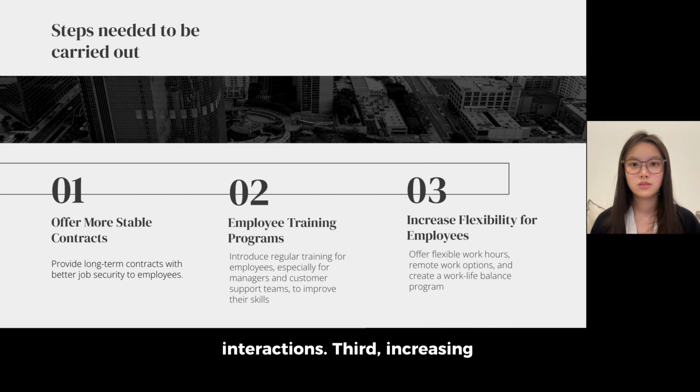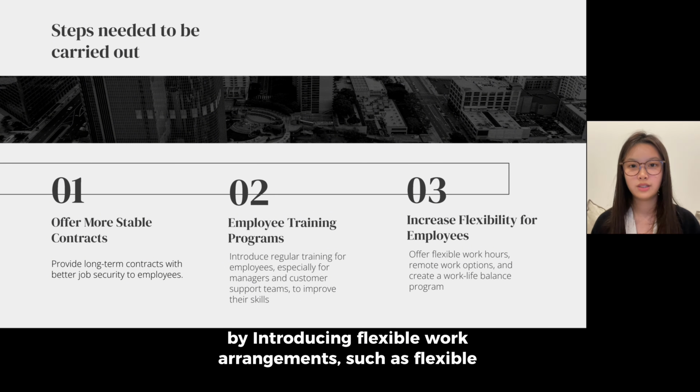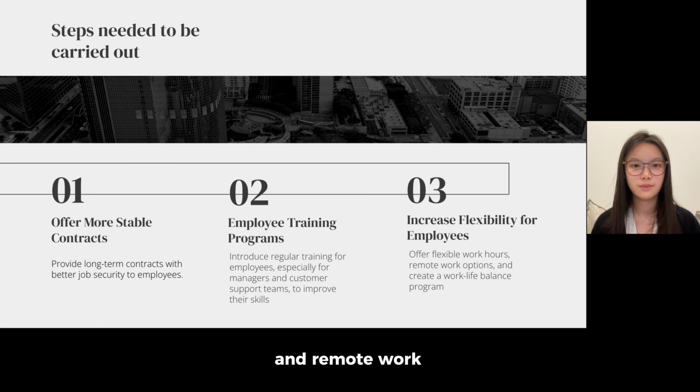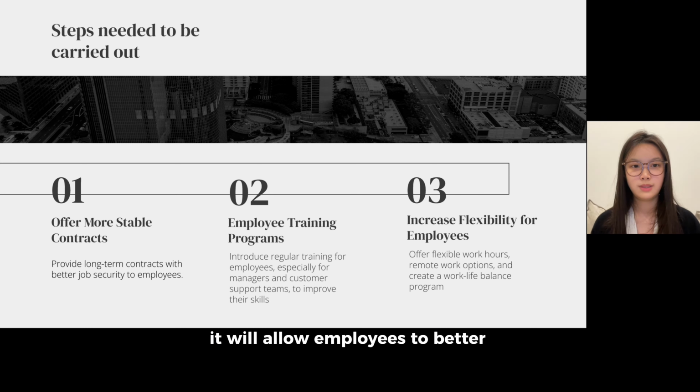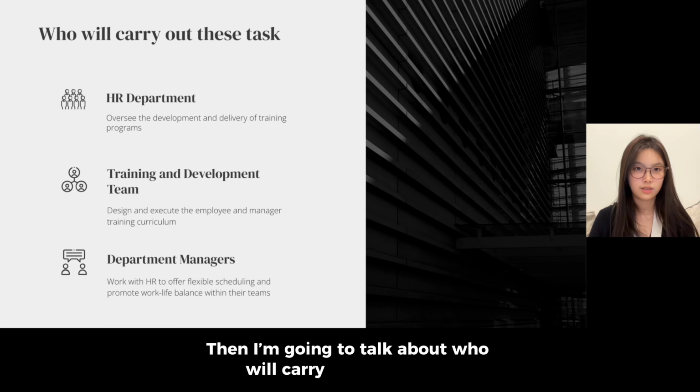Third, increasing flexibility for employees. By introducing flexible work arrangements, such as flexible hours and remote work, it will allow employees to better balance their personal and work life, leading to higher satisfaction. Then I'm going to talk about who will carry out these tasks.